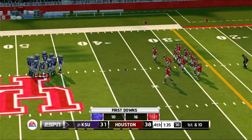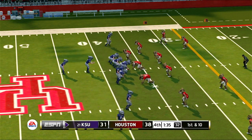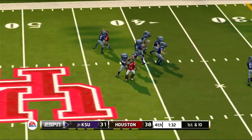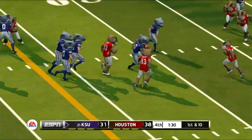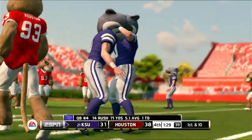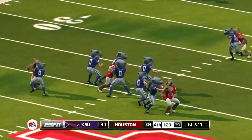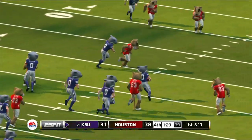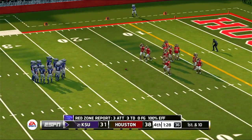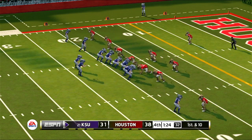It's first down and 10 now after picking up some great yardage through the air. Now he tries to buy some time. There he goes. Tackle at the 18. A little over a minute in the game.